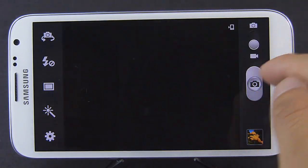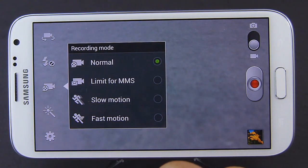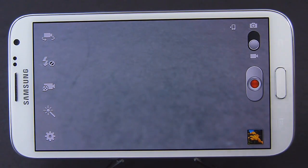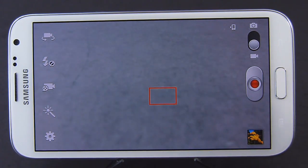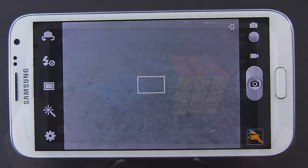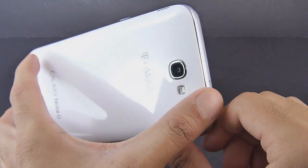With the video functionality, there's this new mode here. You could set it for shooting video in slow motion or even fast motion, something we typically don't see. And of course, you have the usual array of features. For example, you could simultaneously capture high-definition videos and snap a photo at the same time. And if you hold down the shutter key while taking a photo, it will do rapid bursts, so you could take photos in succession.